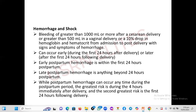So early postpartum hemorrhage will occur within the first 24 hours. There can also be late postpartum hemorrhage beyond 24 hours. Whilst postpartum hemorrhage can occur anytime during the postpartum period, the greatest risk is during the first 4 hours. You remember last week I was talking about the postpartum period, the stage 4 of labor and delivery, which is the first 4 hours after delivery. That is the period when, if the woman is going to experience postpartum hemorrhage, it is likely to happen. And during that period, we said that within the first 1 hour, you do 4 monitorings.